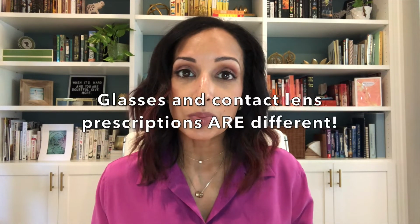Second, your glasses and your contact lens prescriptions are different. There's a lot of confusion about that. People think, oh, they came in, they got a glasses prescription, then they call the doctor, they call us a couple of weeks later, I want a contact lens prescription. You actually have to come back in for that. And the reason is a contact lens prescription sits right on top of the eye versus glasses, which is a little bit away from the eye.